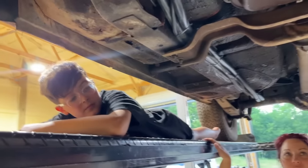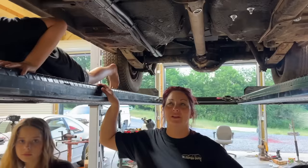Yeah. This is Ralphie, I don't know what he's doing. It's been a few hours of wiring here. It's been a lot, you've been good though.